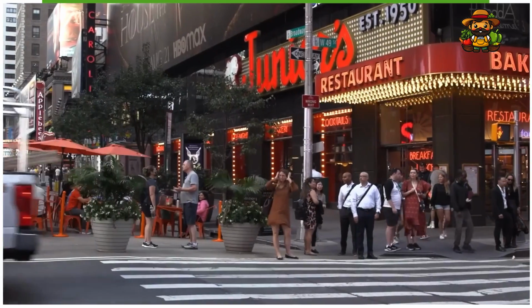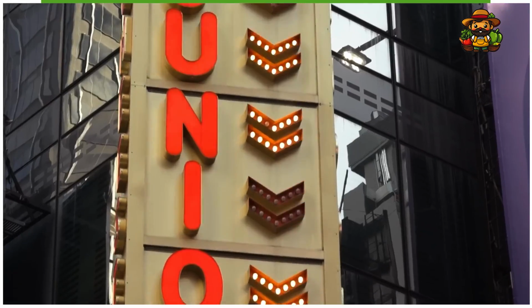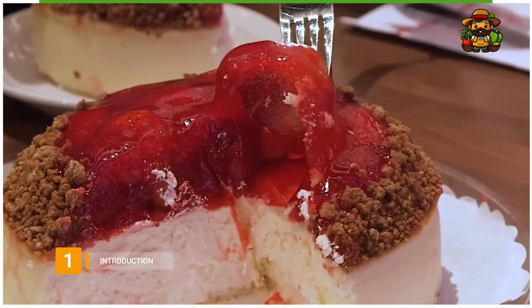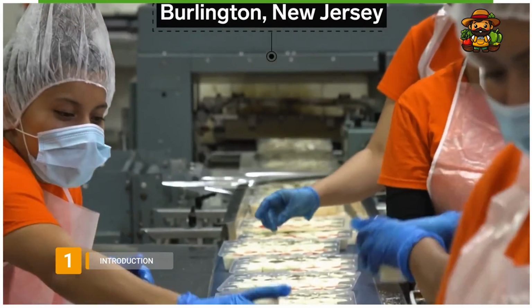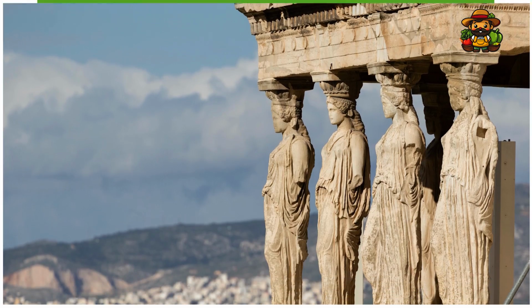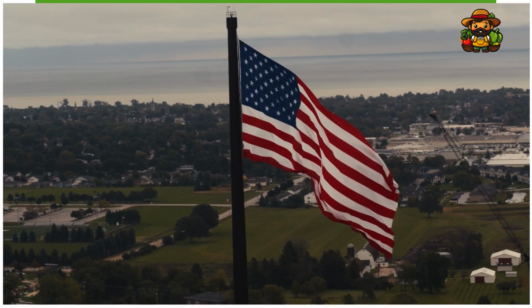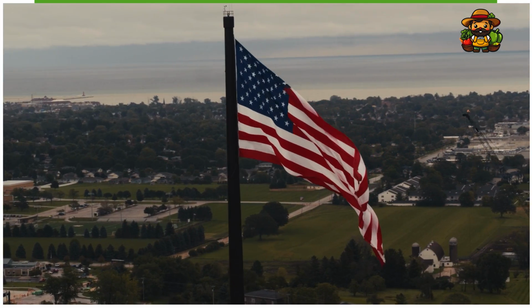Cheesecake is one of the most beloved desserts in America, with its creamy texture and luxurious taste appealing to dessert lovers everywhere. This treat has a history that spans centuries, with variations found in ancient Greece, Europe, and eventually making its way to the US, where it became a cultural phenomenon.